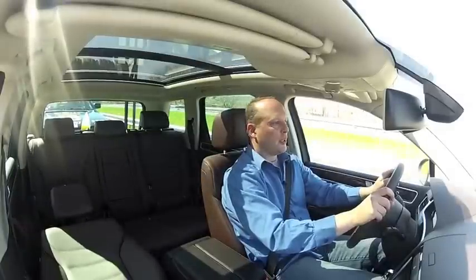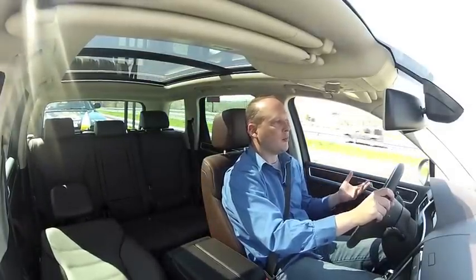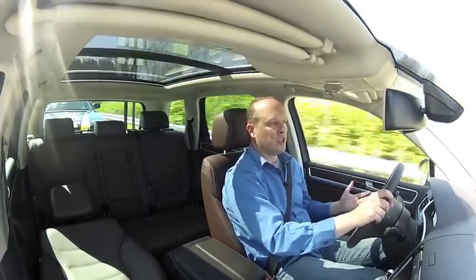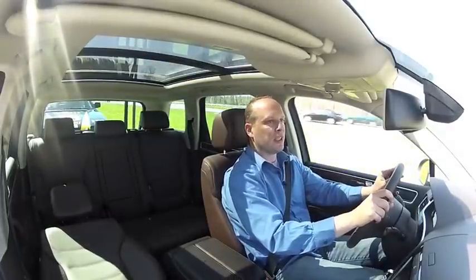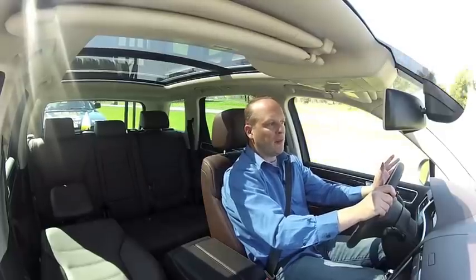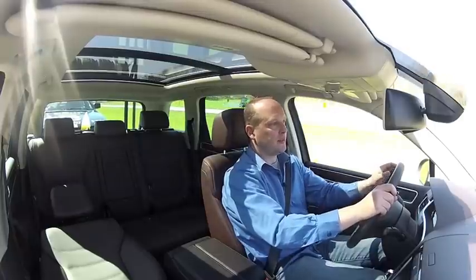One aspect of the Touareg I really appreciate is how nice of a tow vehicle it is as far as comfort. The weight of the vehicle is actually fairly heavy, around 5,000 pounds. But when you're towing, that's not necessarily a bad thing. What it does is it enables you to really control the trailer behind you. Sometimes when I've towed with lighter vehicles, I can kind of feel the trailer pushing the vehicle around itself. That's not the case with the Touareg.